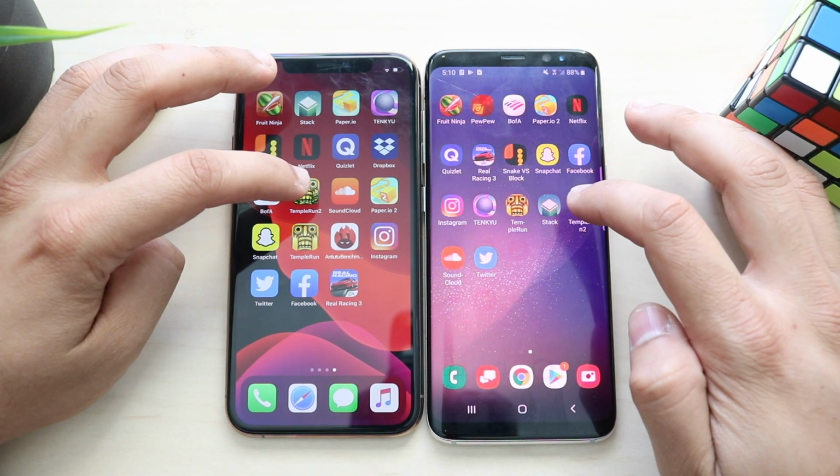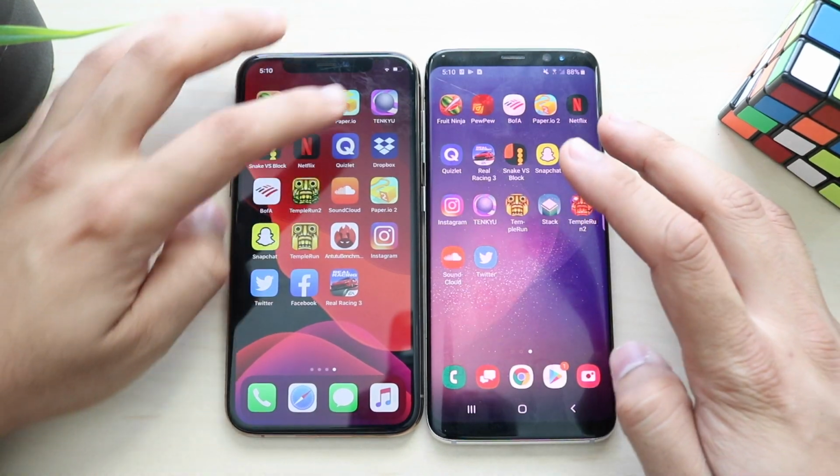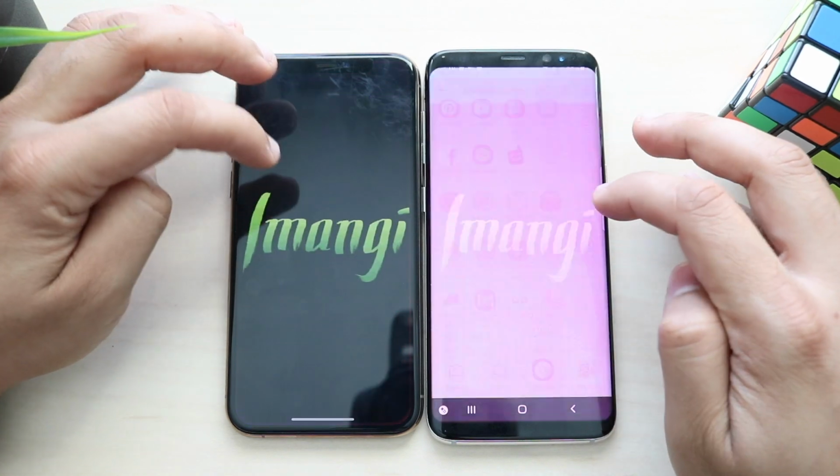Temple Run 2, 3, 2, 1. Now we'll have to install this Google Play thing in order to get it functioning. Temple Run 2 again. 3, 2, 1.